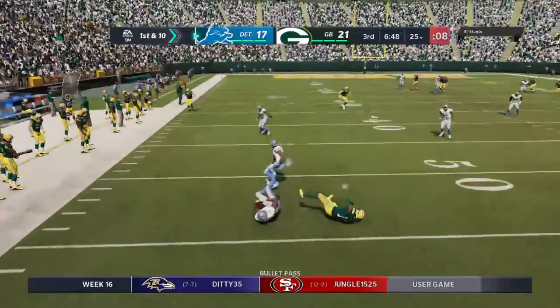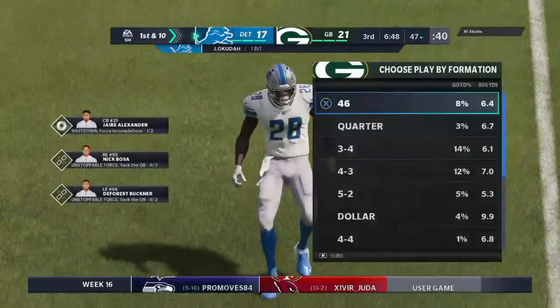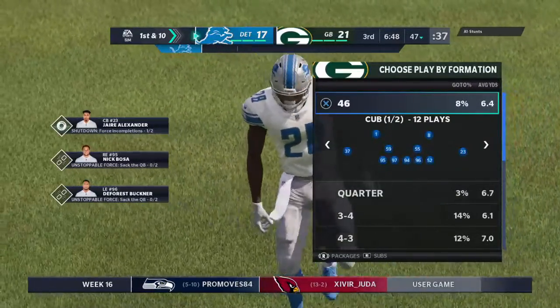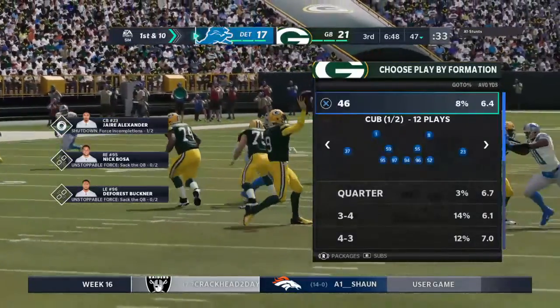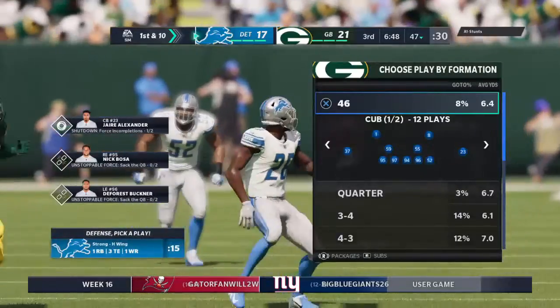He rifles one that's intercepted. Picked by Jeff Okudah. And his guys are going to get the football at their own 47-yard line. So, my goodness, I wouldn't have thought this possible not too long ago, but that turnover there means we have a game again. Yeah, it's been a completely different team here in the second half.